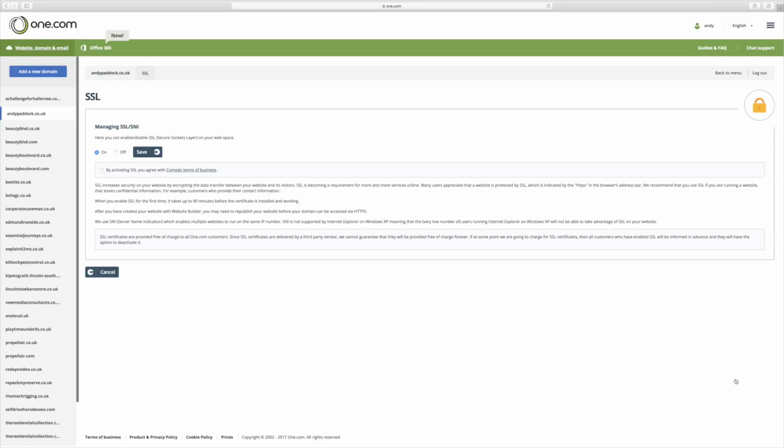Now, this is where one.com is special, because they give you this for nothing. Because they're using a wildcard SSL certificate, once you've bought it, you don't have to pay any more money for it. So they're passing that on. And I would suggest that if you're doing e-commerce, you have to be on SSL. You just have to be. And with one.com, it's part of the package.